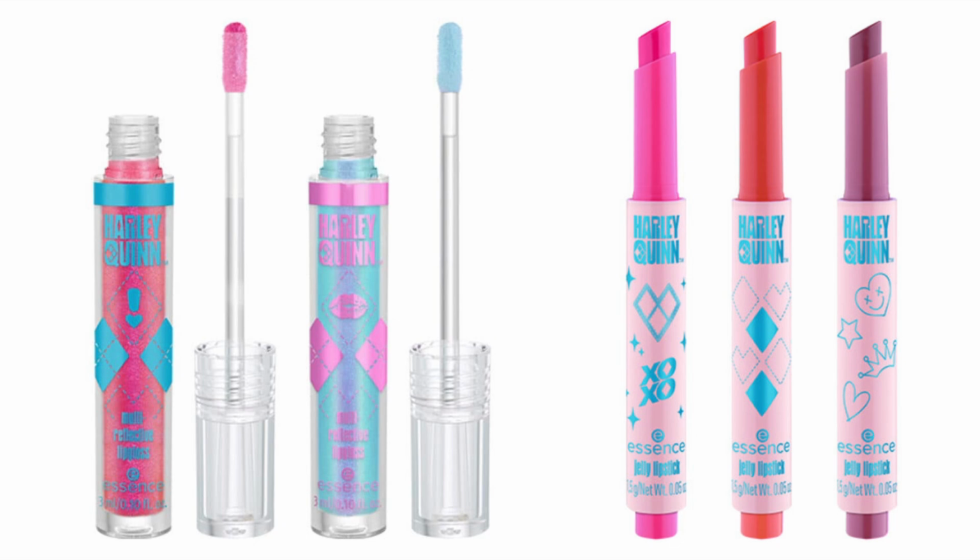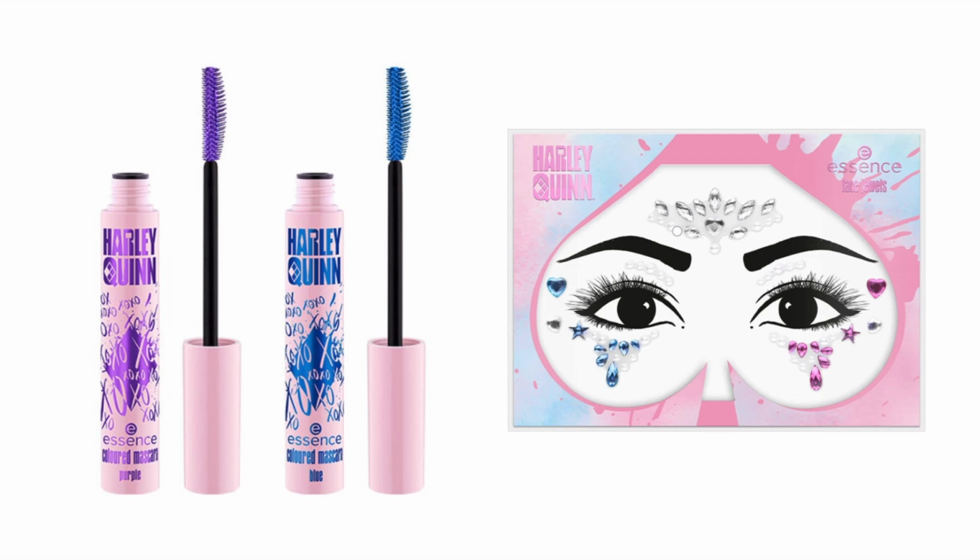I think that would have worked a little bit better. The lip glosses are super, super cute. Even the packaging, it's not bad at all. The pink and the blue, very, very cute. They then have some mascaras. So there's a purple one and a blue one. Essence generally tend to do pretty well with their mascaras. They have their, is it Princess one or something? I don't know. I can't even keep up. So I'm wondering if this is a similar formula but with purple and blue.